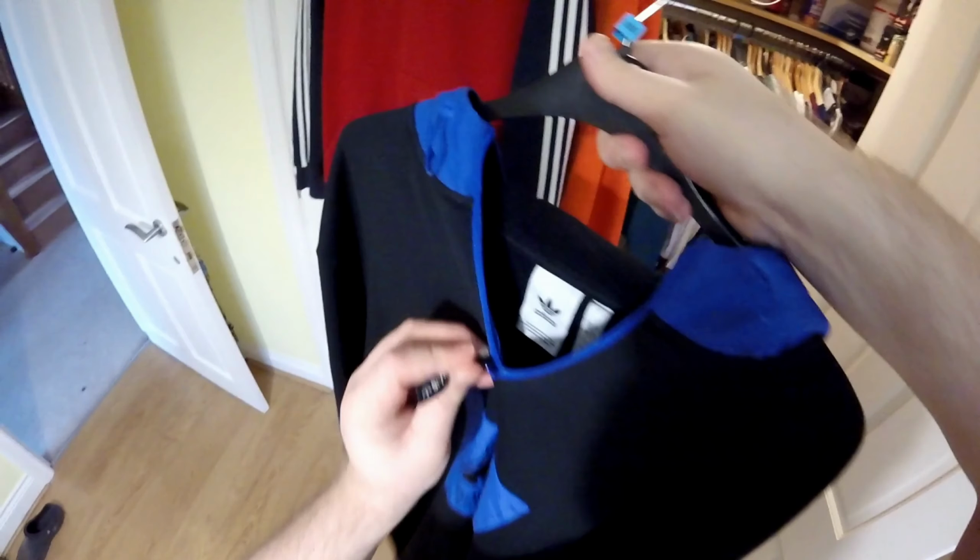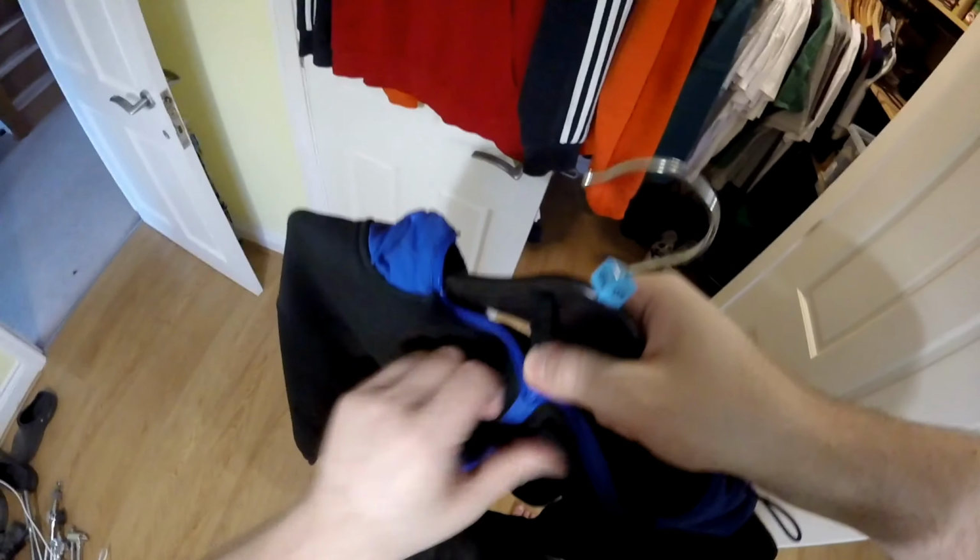I haven't worn this yet. This is another adventure piece. I don't know if this is broken. I don't think so. No. I haven't actually worn this yet.